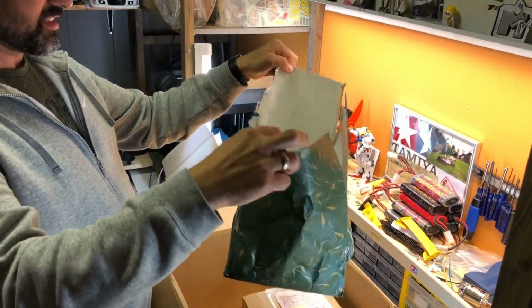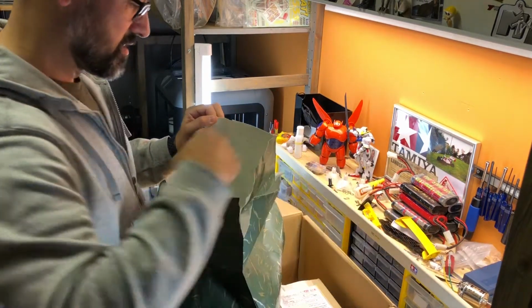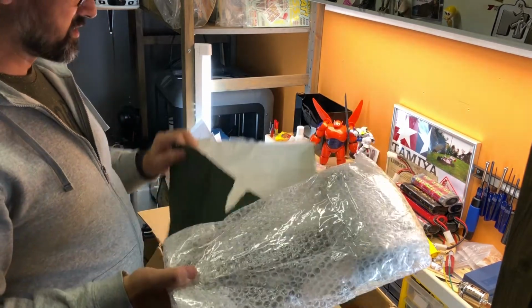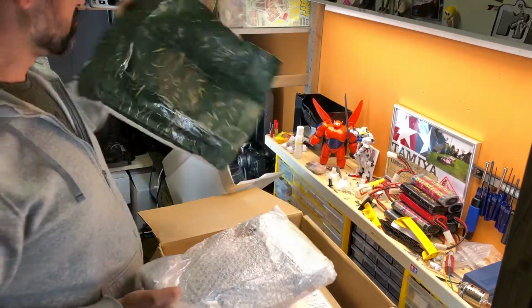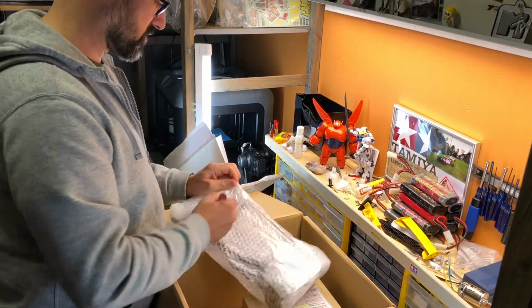So this is the way this package was sent to my handler in Japan. So it's the first time I see someone shipping a car in a paper bag. Well, so let's have a look on the car.